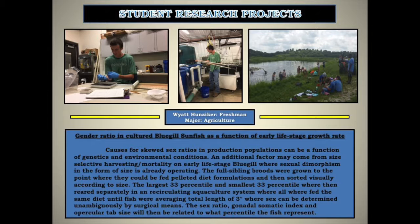The last student research project we have is Wyatt Hunziker, and he is working on gender ratio in cultured bluegill sunfish as a function of early life stage growth rate. I will have to defer all questions to him at the statewide meeting in February. He's working on that during the winter. We really don't have much to do with plants then, so I try to put my students in different opportunities to give them cross-disciplinary exposure to different areas of the science.